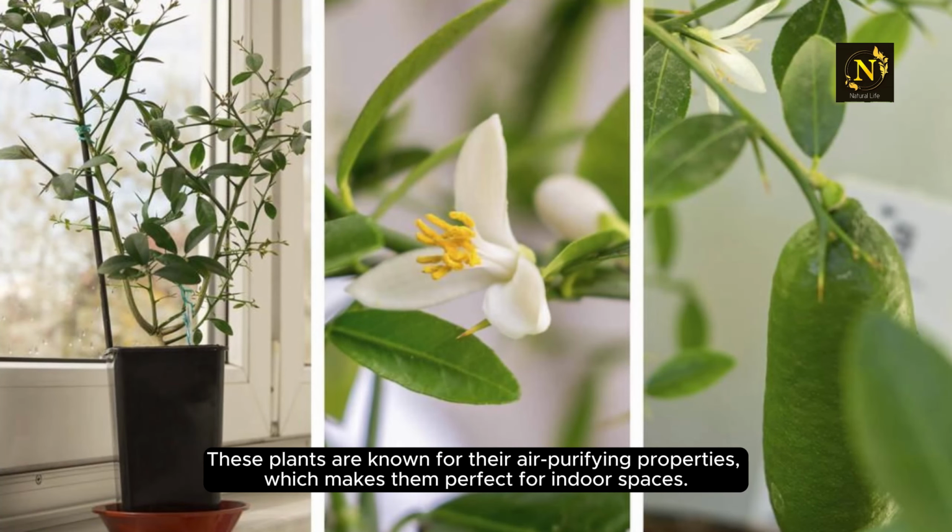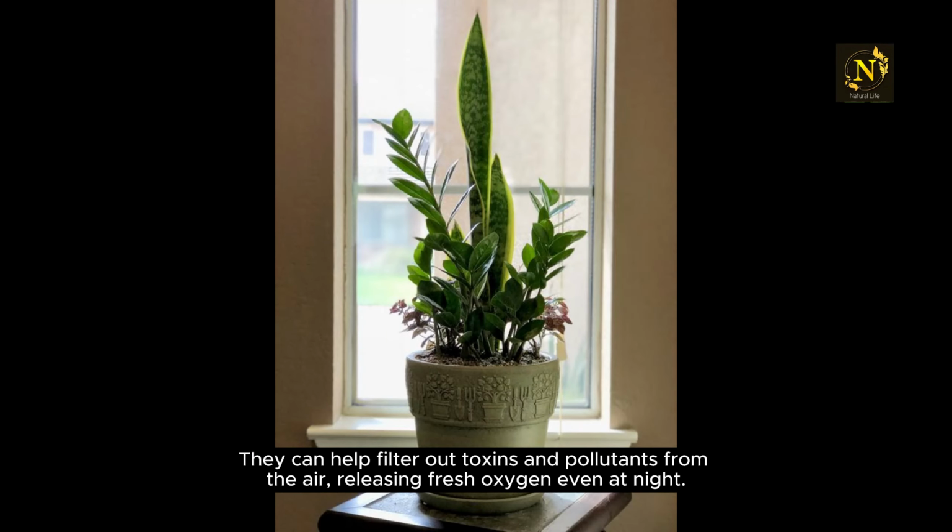These plants are known for their air-purifying properties, which makes them perfect for indoor spaces. They can help filter out toxins and pollutants from the air, releasing fresh oxygen even at night.